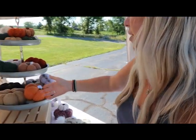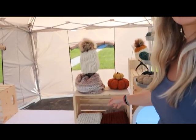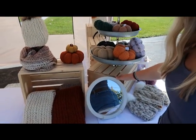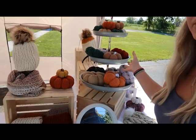So I decided to put this on a crate. Just because you have crates doesn't mean you have to fill them with something. You can literally just use it as a stacking block. I have stacked mirrors on top of crates. I've stacked a lot of things on top of crates just to give it more height. And so that makes this whole pumpkin display pop.